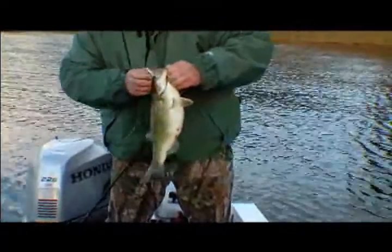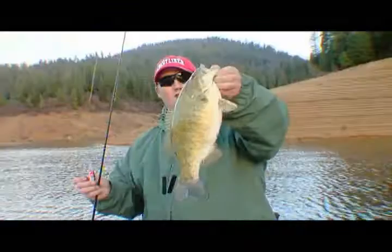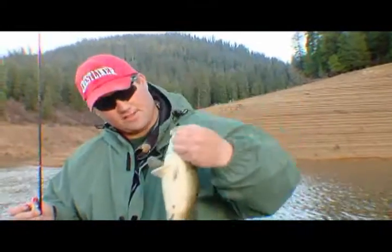Folks, the water right now is 52 and a half degrees. You can still pick these fish up. Nobody's out here bass fishing. They're all at home for the winter, and these fish are still out here biting. What a beautiful red eye on that fish. Isn't that beautiful, yeah, John? Really red. Yeah. What a beauty.